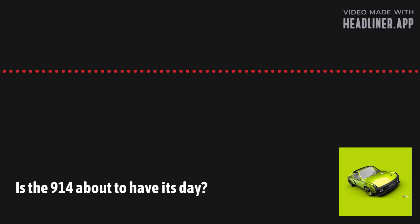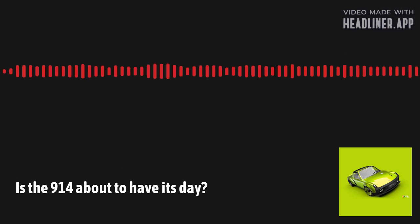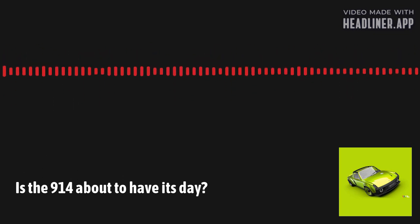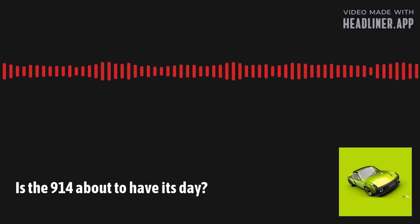And then we had some fun and games with the drive shafts because the parts for the 914-6 are quite hard to get hold of, so you can't get the original stub axles very well or very easily.